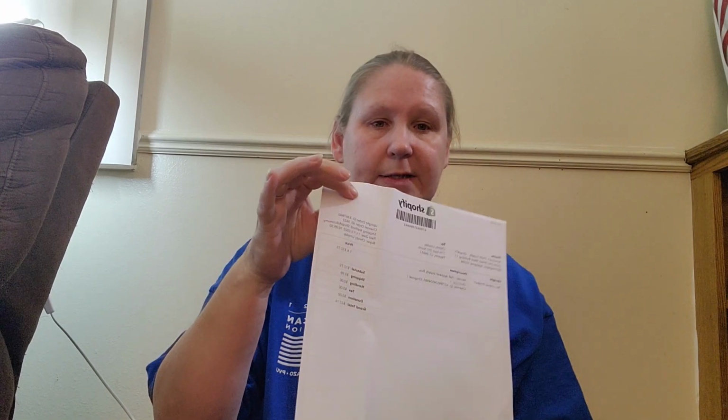So they called it their winter fall apparel supply box. It was supposed to be 10 to 12 items. It didn't say if it was new with tags or not new. It didn't give any description of the quality from what I could remember. I did get a little receipt for it, and the only thing it says is winter fall supply box.